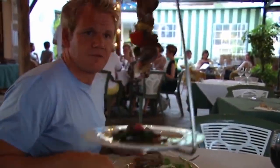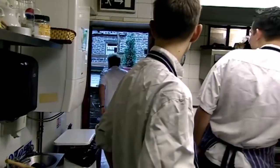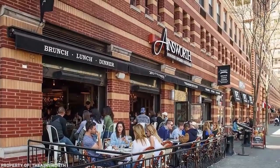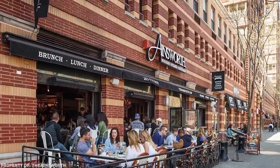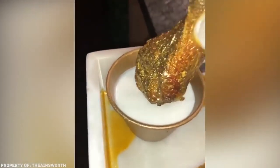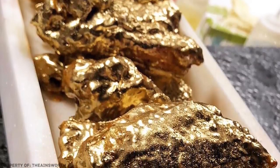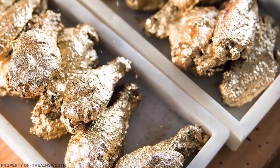What about unusual dishes? No, we're not talking about dried grasshoppers or wasp cookies. The Ainsworth restaurant in New York cooks chicken wings in gold. They're absolutely edible and even quite tasty. The wings are marinated, baked, and then covered with a layer of golden powder. A serving of 10 wings of gold costs $45, while 20 costs $90.